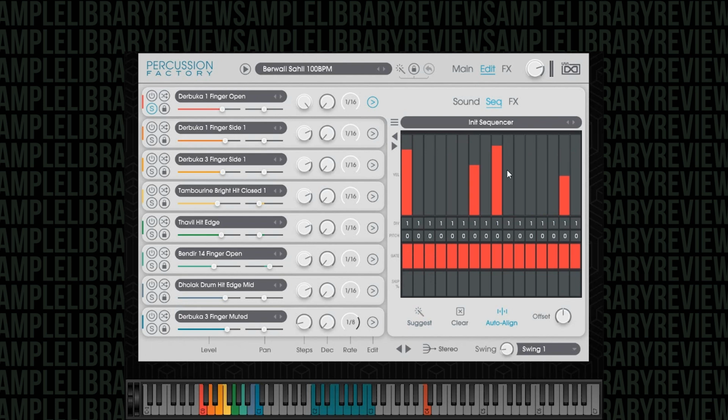If I hit suggest, it's just going to change the pattern up, so I can just randomize the pattern. And you can see it doesn't just randomize what it's drawing on the grid. It randomizes the divisions, and it randomizes the number of notes that it's going to put in the grid. I mean, how cool is that? That was just a random pattern. Now let's add that in with the rest and see what we have.